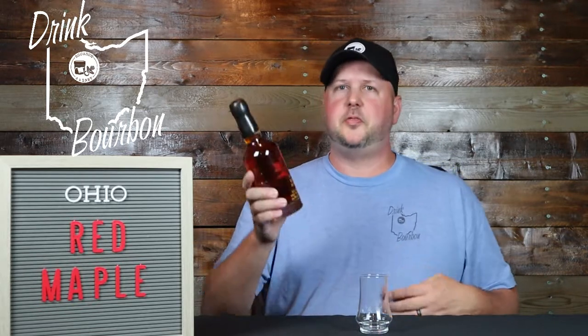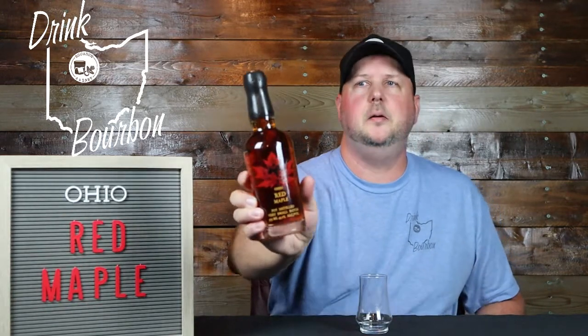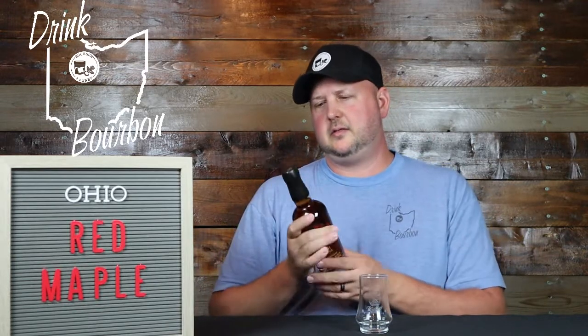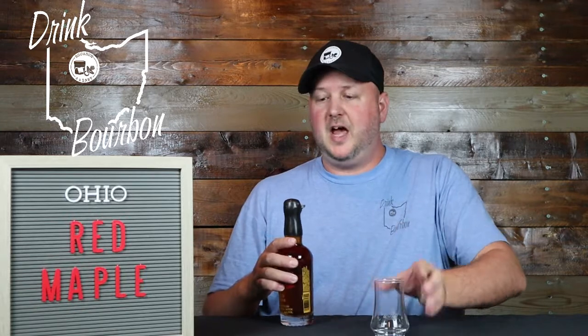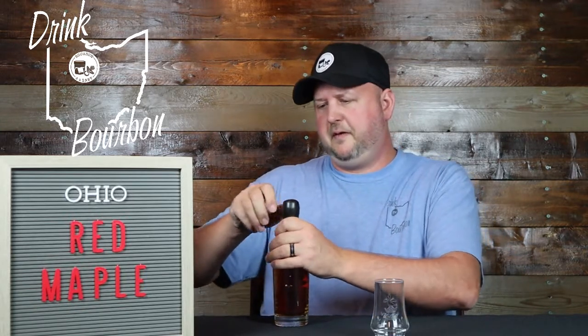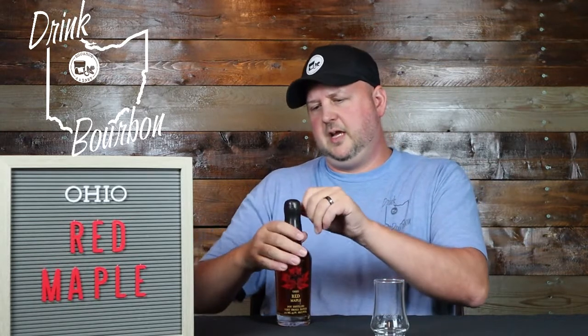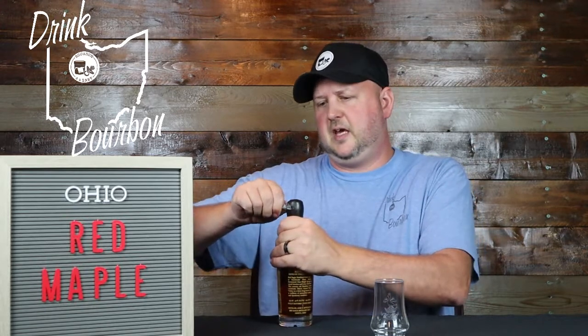But it's cool. It's a nice little 375 bottle. You can see that here. It's got black wax. So it's a cool little bottle. I like their little logo. I've not been to their distillery, but I have seen pictures online, obviously, and it looks really nice. They have a nice kind of restaurant and bar there. That portion of it looks beautiful.